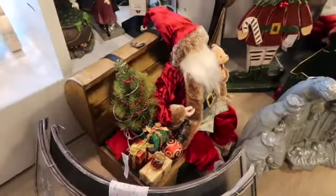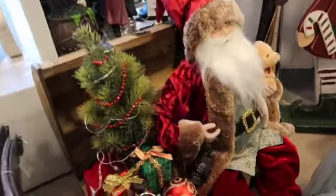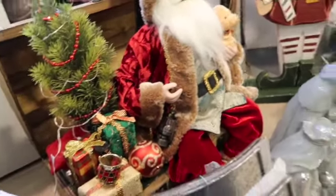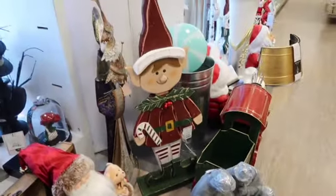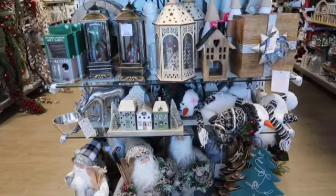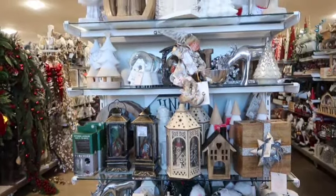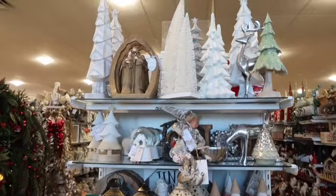Now, another thing I've noticed that is trending is the nostalgia Christmas decor. Just like the Santa and the Christmas tree and the presents here in the treasure box, that to me brings back childhood memories. So I'm seeing a lot of that, and also a lot of different Santa figures. Some are fishing, some are the traditional red and green, and then like you just saw, some are the nostalgia.